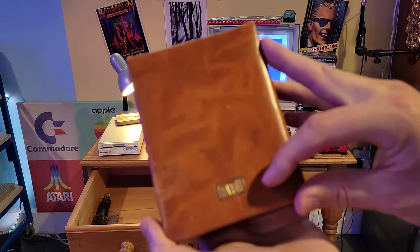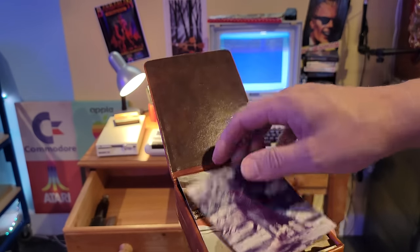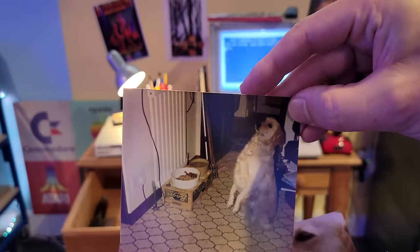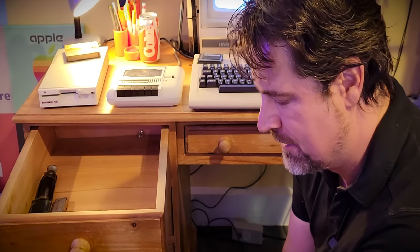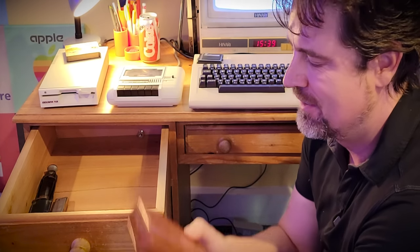And this, I don't know what level was, but this is where I kept all my photos and Polaroids and such like. And there's Perifax. Don't drink and drive, you'll spill it. She was a good girl though. And I had a wonderful habit of labeling photos. Bike. Jokes aside though, this hasn't been in here for, again, 35 years.